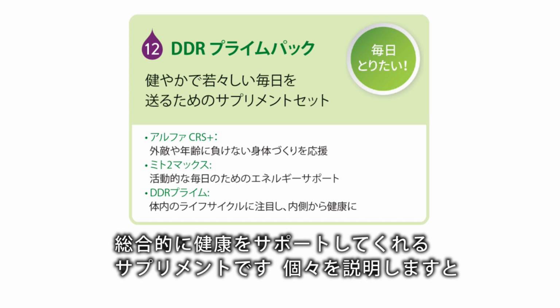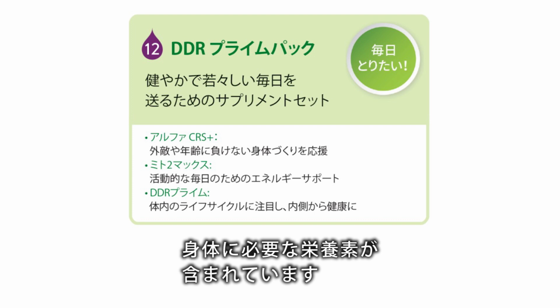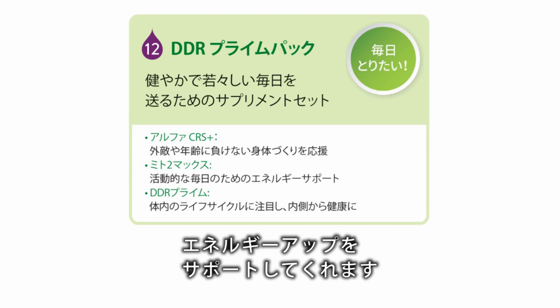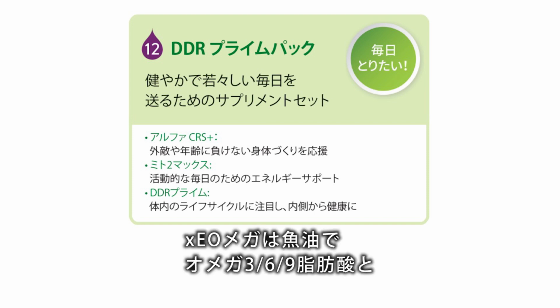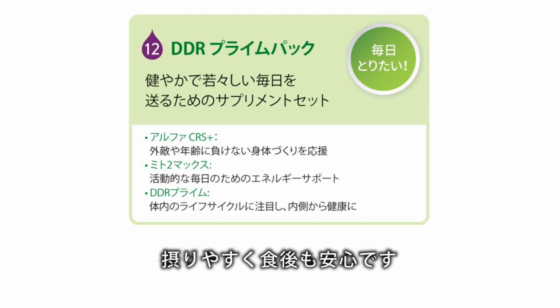So when you look at them individually, the microplexes are your whole food, your multivitamin, and all your nutrients and your minerals that your body needs. Then you have the Alpha CRS, which is your antioxidants. It's going to help with your cellular energy. Then we have our E Omegas, which is our fish oil, and it has omega 3, 6, and 9 fatty acids, and of course 9 essential oils. It has a tummy tamer blend in it to make sure that you don't get that upset belly when you take vitamins.